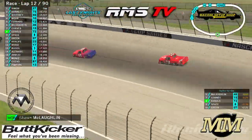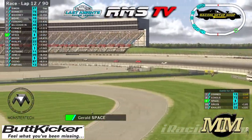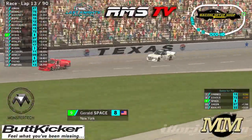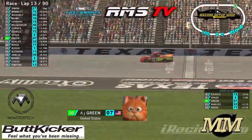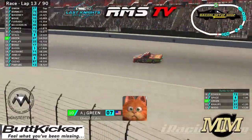Further back, there's Travis Echols in the 8th spot. He's chasing Seba Corns. Gerald Space right behind him in that 8 machine. And further back, there's A.J. Green. Had that spin. He's back up and running, of course. He's a faster pair, but now he's back there rounding out the top 10.